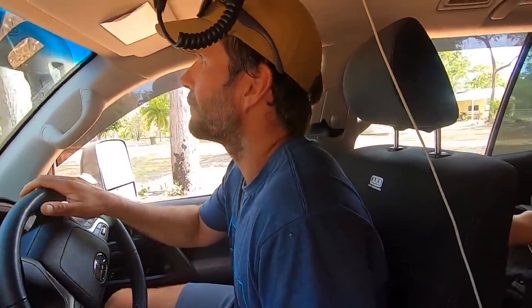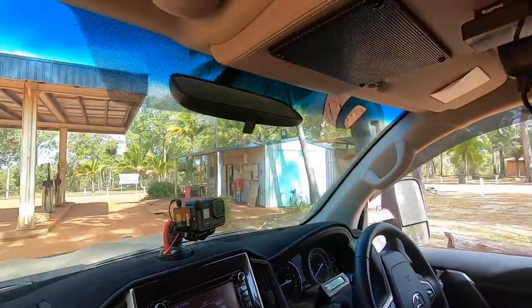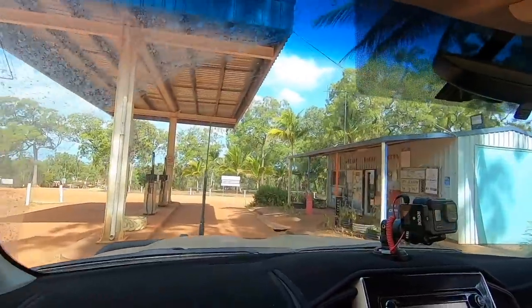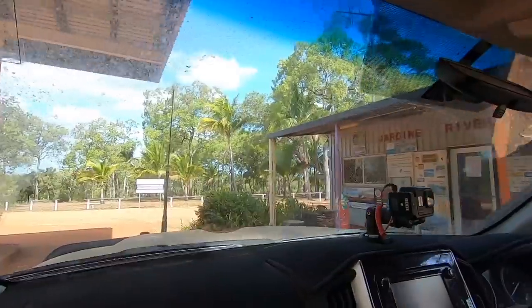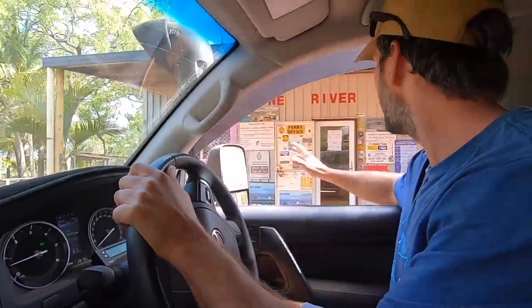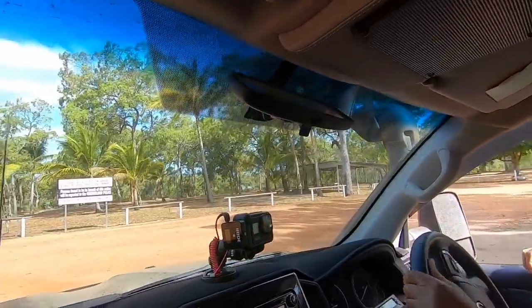So there you go. We're going to go across now and make our way out to a little place called Muddy Head. It's not muddy, it's Moody. Oh, Moody Head. Whatever. Moody. You can get fuel here. So I'll drive through here and we'll just show you. This is the fuel station. And this is the Jardine River Ferry office. There you go. Out the window here, babe. Jardine River Ferry. Wave to old mate. Thanks, buddy.